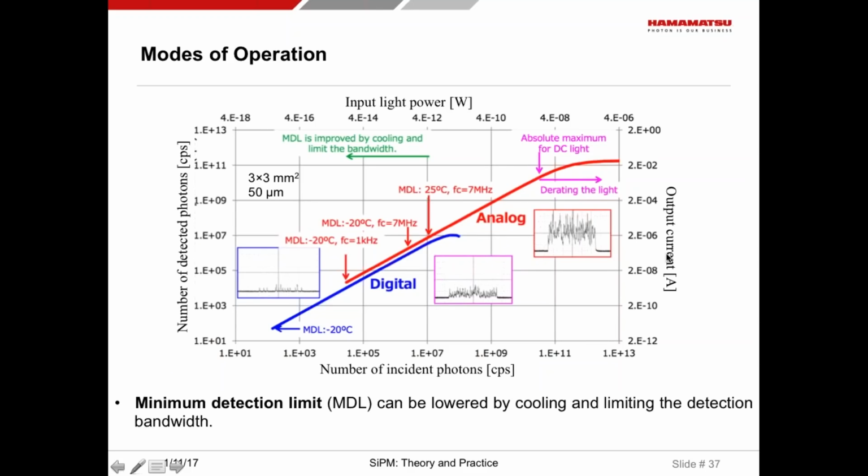Let's again look at modes of operation. This is a plot of detected photons versus number of incident photons, and we see that there is some overlap between the two modes. Minimum detection limit is the lowest light level that one can detect with a SiPM. And what this chart says to us is that we can lower the MDL, which is desirable, by doing two things. One is to cool the SiPM. By cooling the SiPM, we are lowering the dark count rate. And the second thing one can do is to limit the bandwidth.